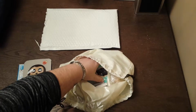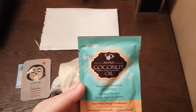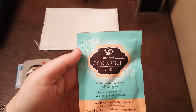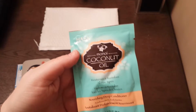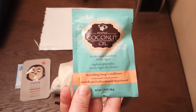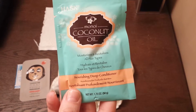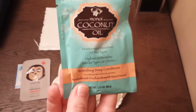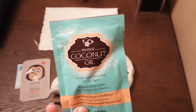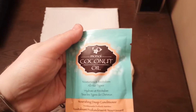Cute. The next item is Hask Monoi, and I may not be pronouncing that right, coconut oil nourishing deep conditioner, and this is a 50 gram sample, and it moisturizes and revitalizes all hair types. If I look at the information card, it says that 50 grams is $1.77, and it's available at haskbeauty.com. So I have very short hair, but I color treat and abuse it on a regular basis. So I do like a hair mask. So cool.